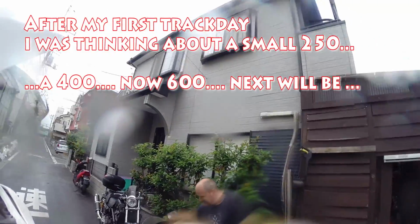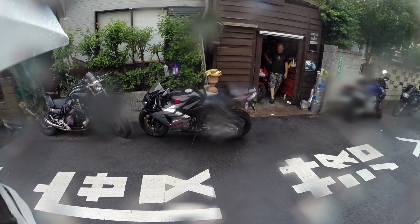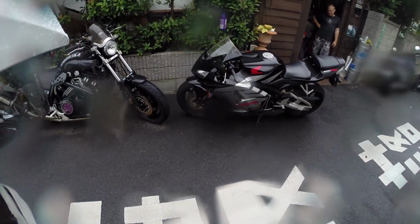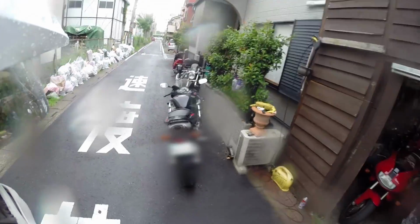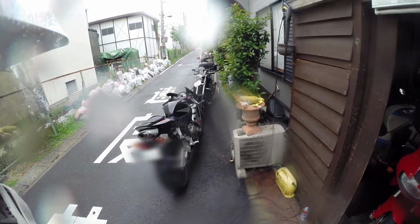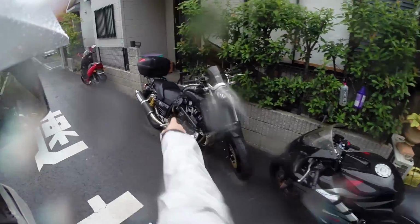Oh, we're getting bigger and bigger every time. Why are we getting bigger and bigger every time I look at a bike? I know the way it looks on a small bike, so it probably looks the same. Like a big friggin' potato. Yeah, but it's pretty. It is pretty. And this one's pretty too.